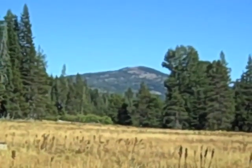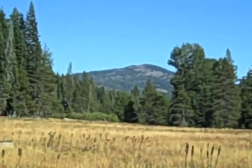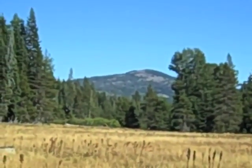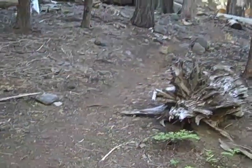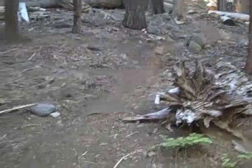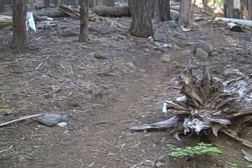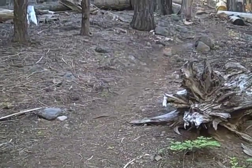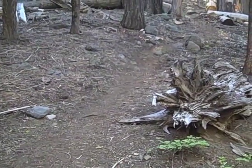The mountain at the east end of Warner Valley is Mount Harkness, and we will be hiking to the top of that mountain tomorrow. And we're starting our walk up Mount Harkness, 4 miles to the top, 2 miles back from Juniper Lake, and about 2 miles in between, so around 10 miles today.